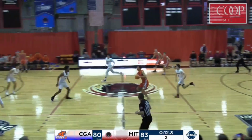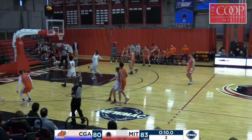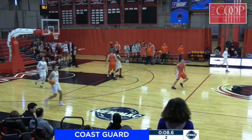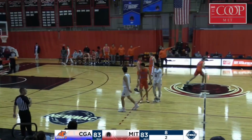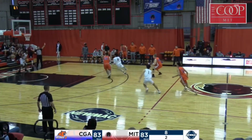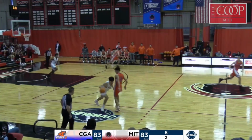Coast Guard with 12 seconds. Chance to tie with a 3. Quick up the floor, they'll take one. Sheddles, he drills it. 8.7 seconds left to go. MIT looking to see if they can squeak it out. Coast Guard looking to force overtime. 83-83, 8.7 seconds remaining. MIT gets the inbound.